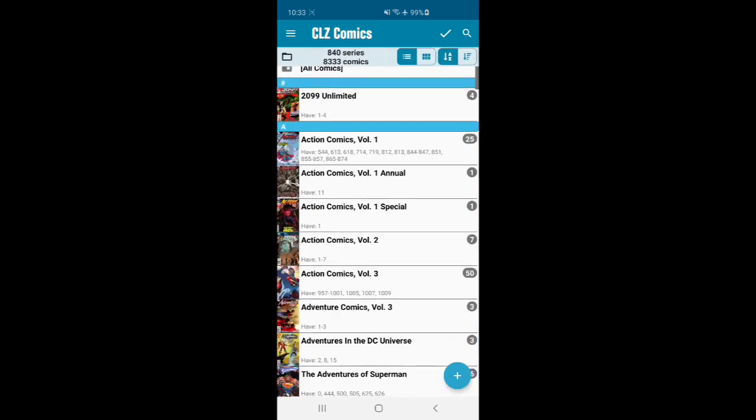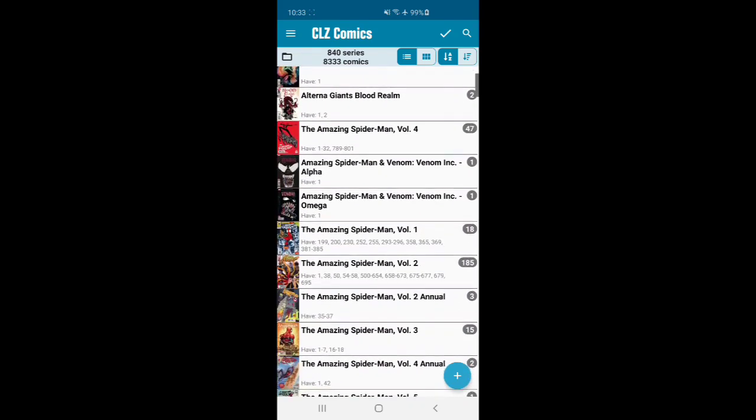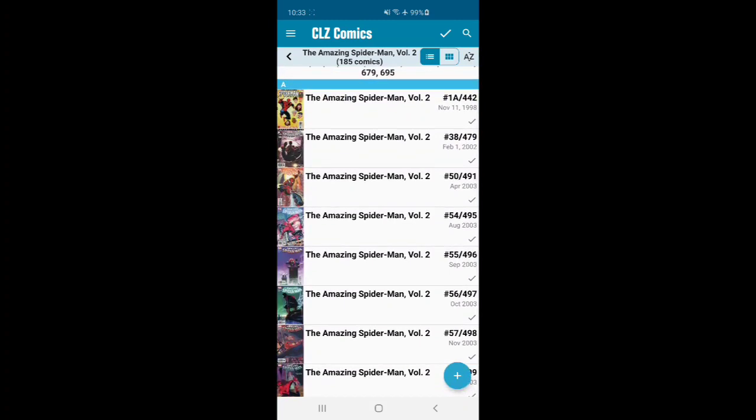Let's look at Amazing Spider-Man Volume 2, to show you the example. This one has legacy numbering, so it's issue 50 of Volume 2, but issue 491 of Amazing Spider-Man, because Marvel's very confusing with that stuff.